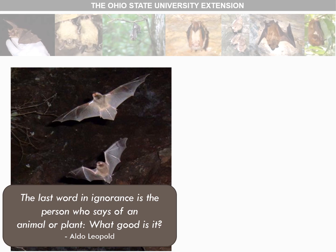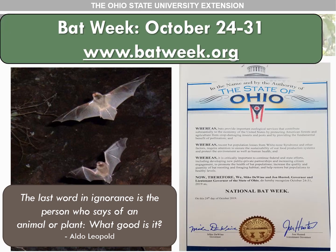To that note, I do want to share an opportunity to learn even more. National Bat Week is every year from October 24th through the 31st. And this website, www.batweek.org, has some great resources posted on it. As of 2019, Ohio has officially recognized Bat Week, so every year, bat educators around the state are going to organize events during Bat Week. Where can you find more information about those events?